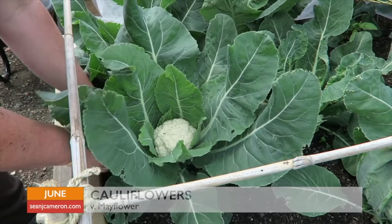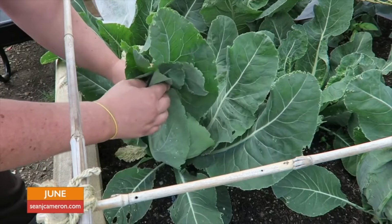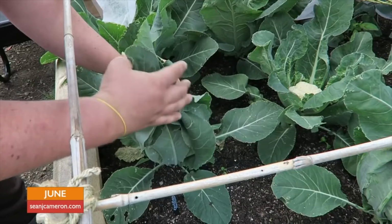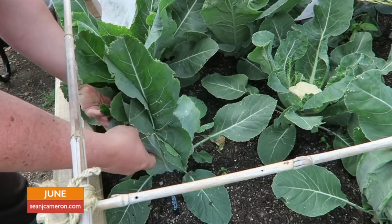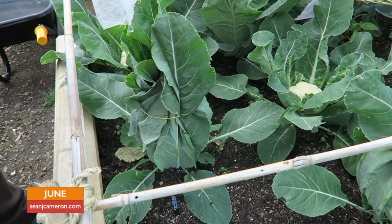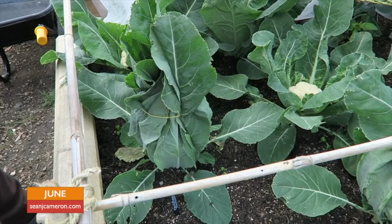But to stop the centers from turning yellow, we have to shield it. There's two ways of doing this, but ultimately you have to stop the light from getting to the curd. So you can gather all the leaves up like that, then get some twine and go around and tie it, or get an elastic band and put it around like that, keeping the light off the center, and just leave it there until you are ready to harvest it in a few weeks' time. And this variety is called Mayflower. Right, I'm going to get on and do the rest.